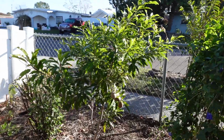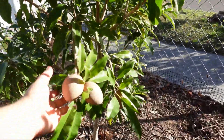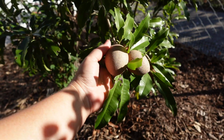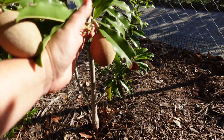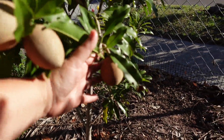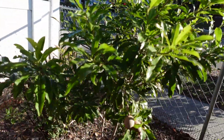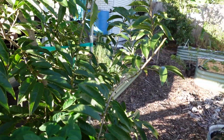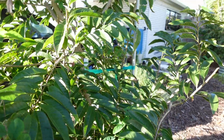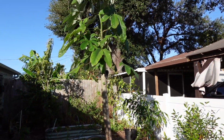This is Molish Sapodea. They're getting so heavy that they're starting to pull the branches down. So that's very exciting. It's got 2 years in the ground. Then here is our other custard apple. It had a small apple on it, but I think it's just gonna abort it.